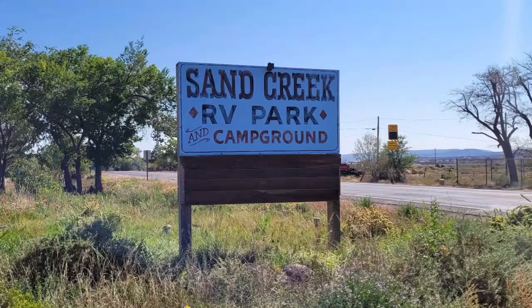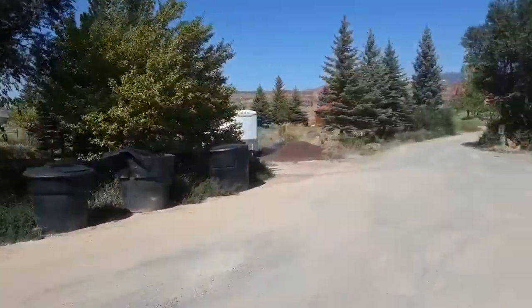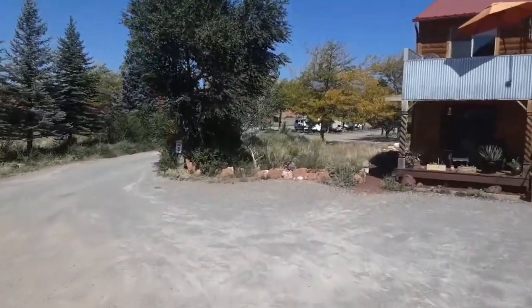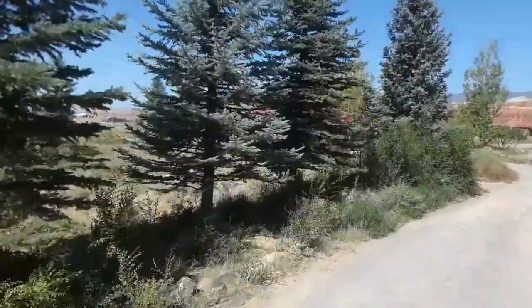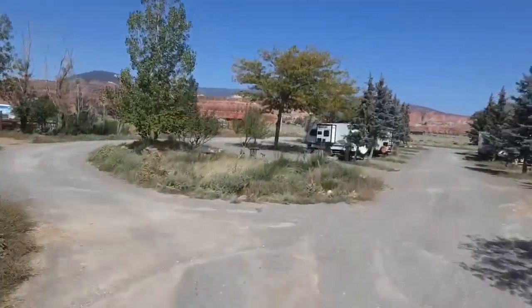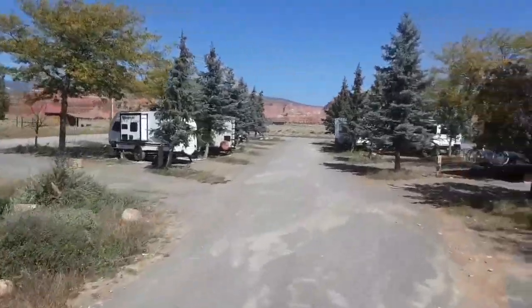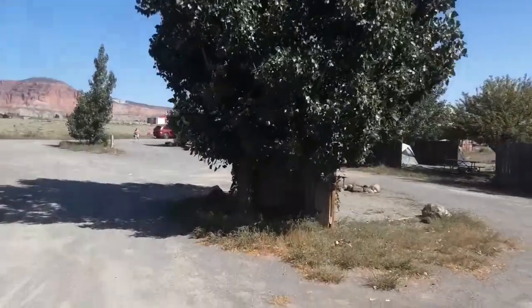Our destination? Sandcreek RV Park. This is a neat little park, and it is a little park. There is no concrete. Everything is hard-packed dirt, but the ground here is very hard, so concrete may not be necessary. It took just a little bit of strategic driving to make it into our spot, but as far as spots go, it wasn't bad.